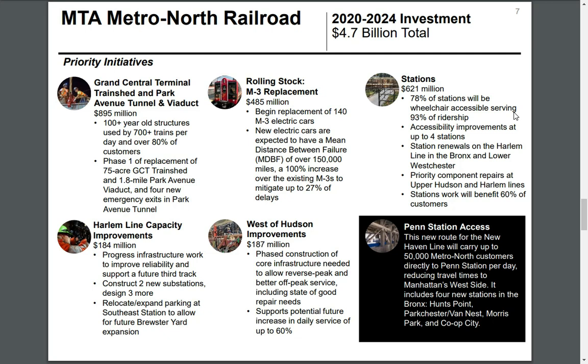West of Hudson improvements, $187 million. Phased construction of core infrastructure needed to allow reverse peak and better off-peak service, including state-of-good-repair needs. Supports potential future increase in daily service up to 60%.